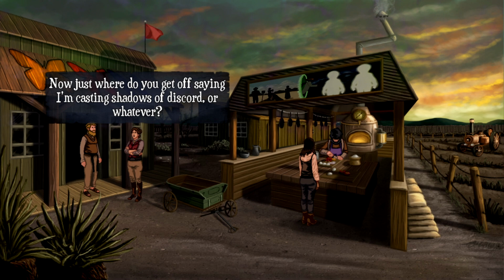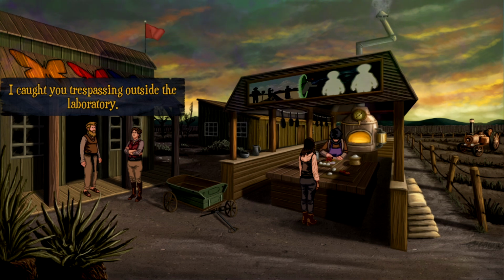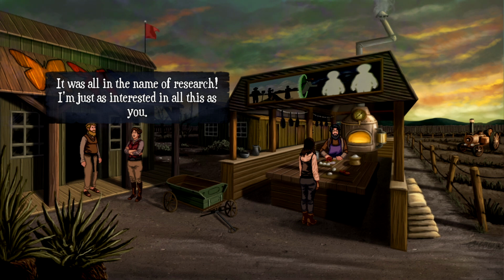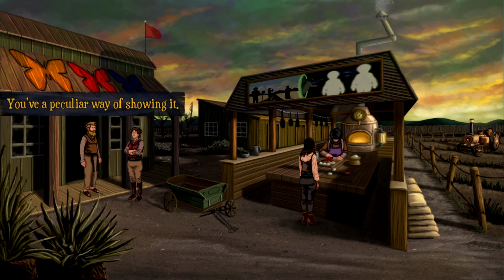Now just where do you get off saying I'm casting shadows of discord or whatever? I caught you trespassing outside the laboratory. Then your friend blasted the door off. It was all in the name of research. I'm just as interested in all this as you. You've a peculiar way of showing it.